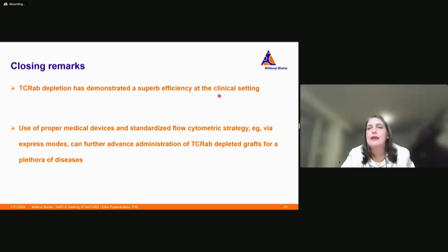So as a closing remark, T alpha beta depletion, at least from a Miltenyi perspective, has demonstrated a superb efficiency in the clinical setting. And when the use of proper medical devices and standardized flow cytometric analysis is achieved, for example, via express modes, we can further advance administration of T alpha beta depleted grafts for a plethora of diseases.